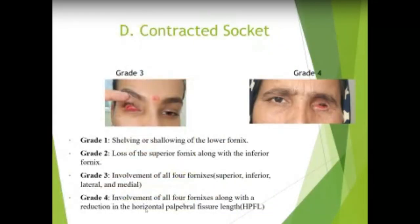And that is a contracted socket. Contracted socket, one of the most dreaded complications of anophthalmia, refers to shrinkage of orbital tissues accompanied by a reduction in the orbital volume along with a decrease in the fornix depth, where the contracted socket is divided into 5 grades.